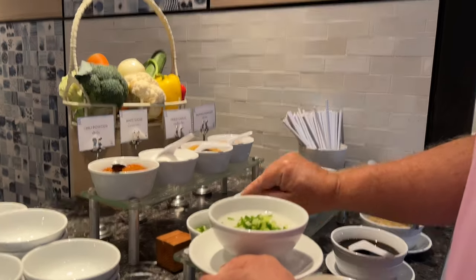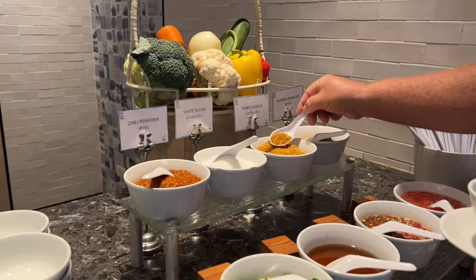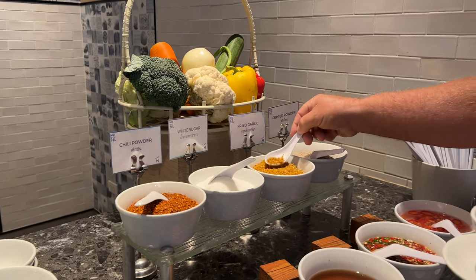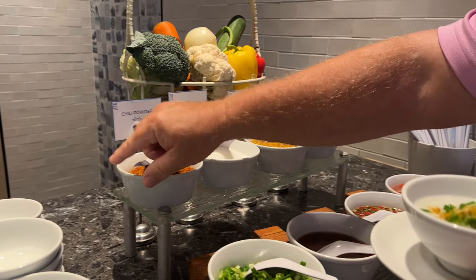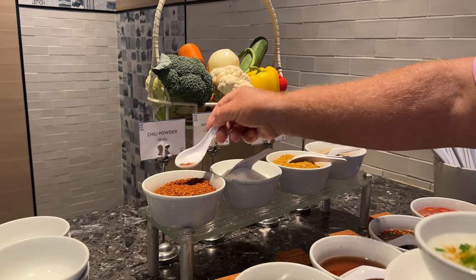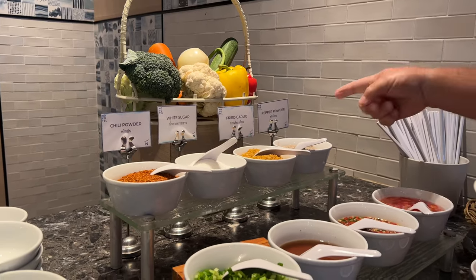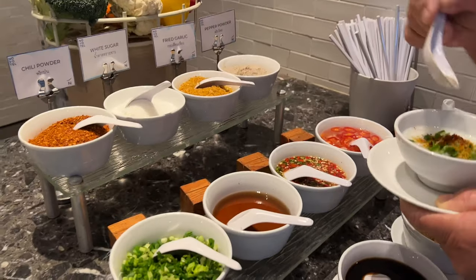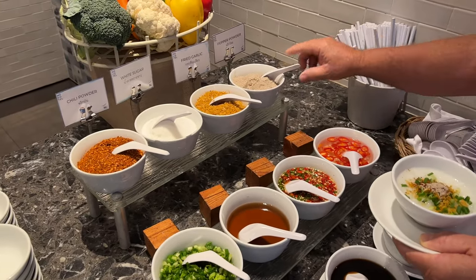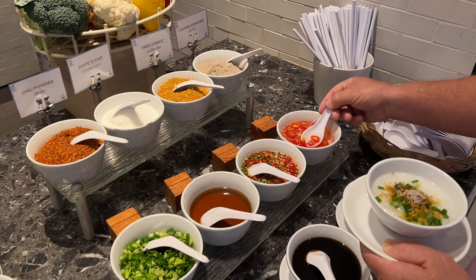It's a mint. Jim's gonna have all the fixing there, condiment. He likes chili. They have chili, sugar, fried garlic, pepper powder. A lot of pepper. All the fixing there. I like a little vinegar on mine too. All right.